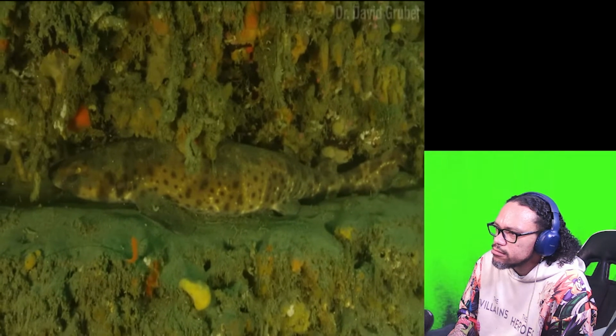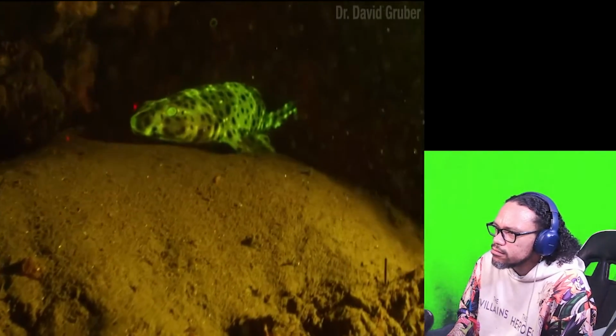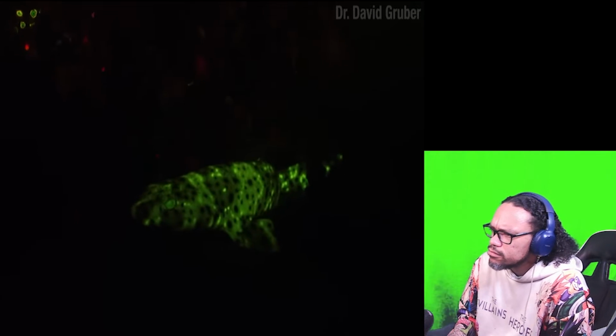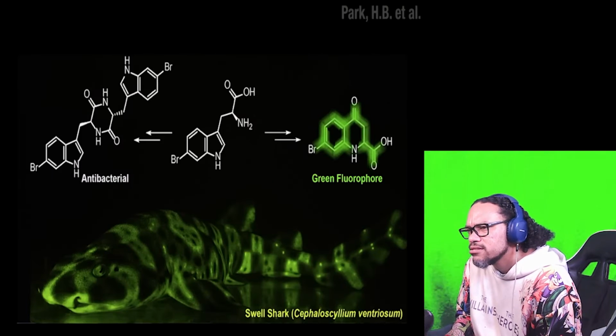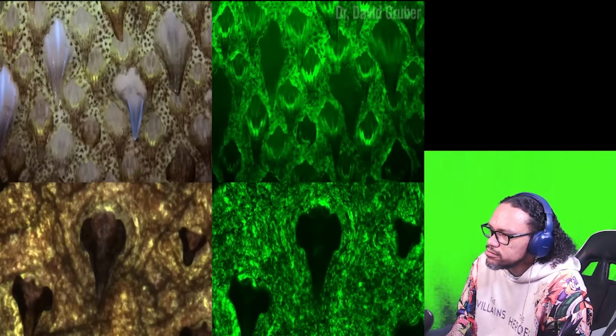Other sharks can glow, but in a different way. Two species of cat shark have cells that fluoresce, meaning that they don't generate light, but rather they take in one wavelength of light and use it to emit a different wavelength of light. In this case, they take in blue and spit out green. You can see that some of these denticles are transparent, allowing the light to shine through.